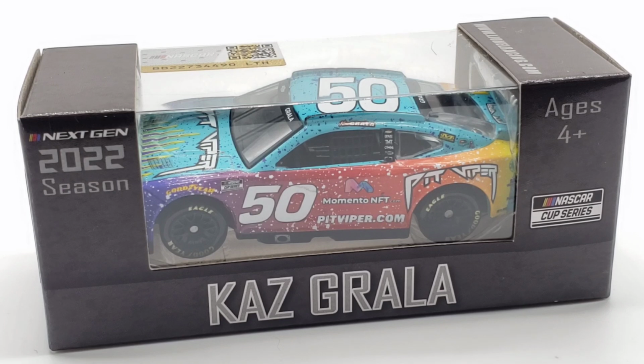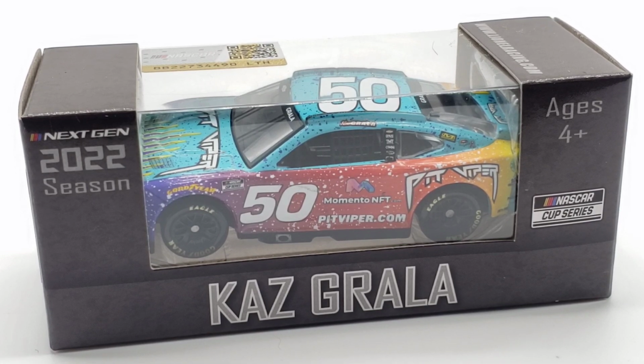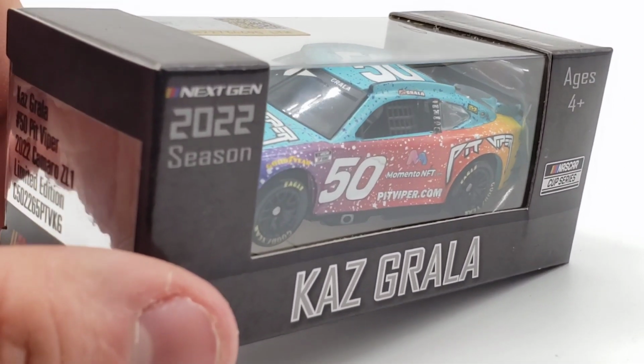This is the first of many in Diecast forums, so that tells me it's going to be pretty expensive later on down the line. At least I believe so anyway. If I remember correctly, this is the first number 50 car we've had. This is the first Grala car we have. This is the first Pit Viper paint scheme. And not only that, this is the first for this team. The first diecast to ever be made. So, if I believe that's right. I think so. I believe I'm correct on all those.